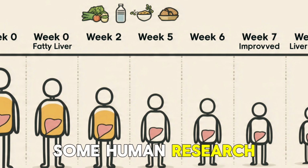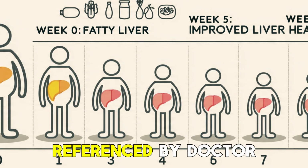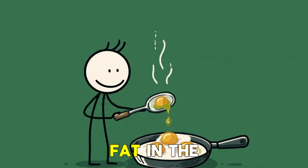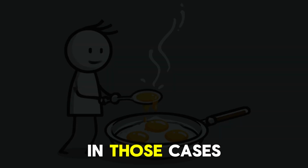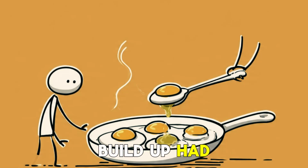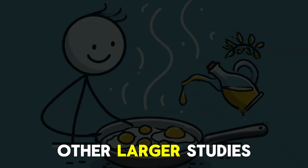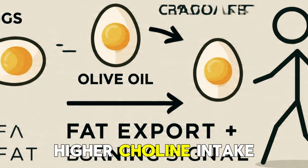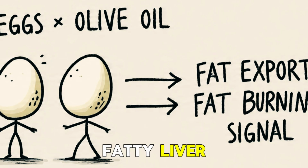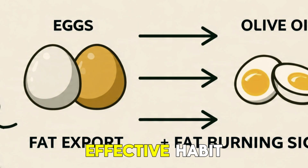Some human research on fatty liver has shown impressive results. A PubMed study referenced by Dr. Buckman reported that with choline intake, all of the fat in the liver went away. In those cases, patients with fatty liver were scanned again, and the fat buildup had completely resolved, not just improved, but gone. Other larger studies also suggest that higher choline intake is associated with roughly a 30% lower risk of fatty liver, so including eggs regularly, especially with the yolk, can be a simple and effective habit.